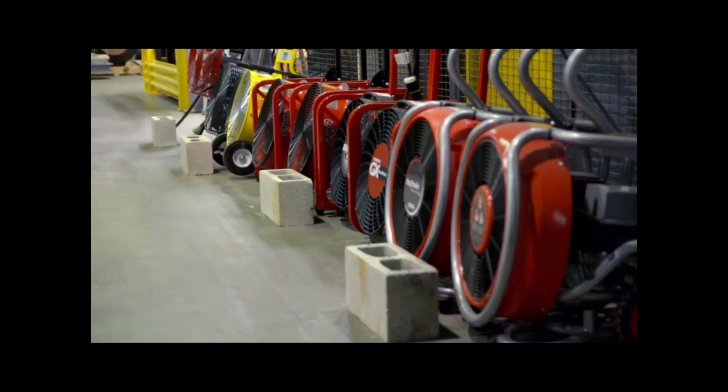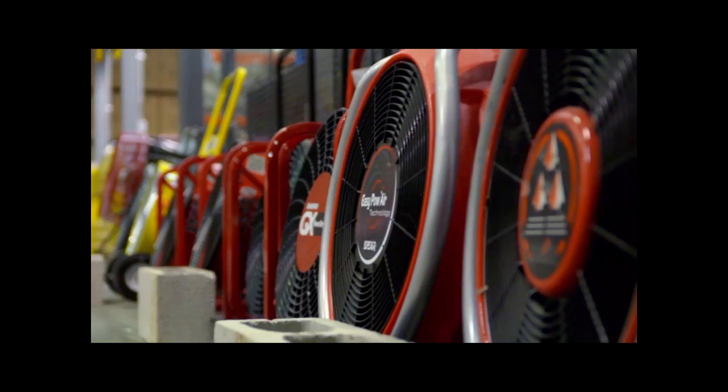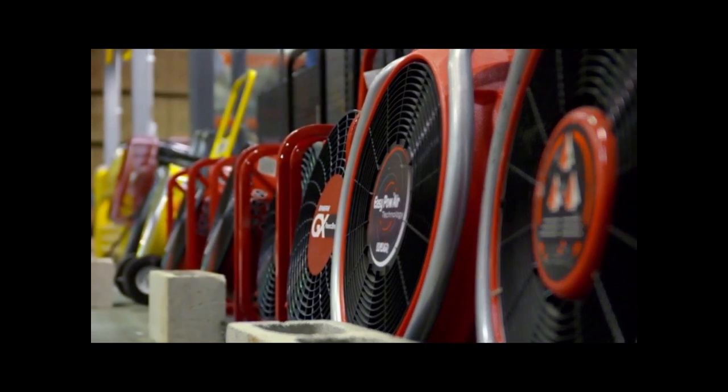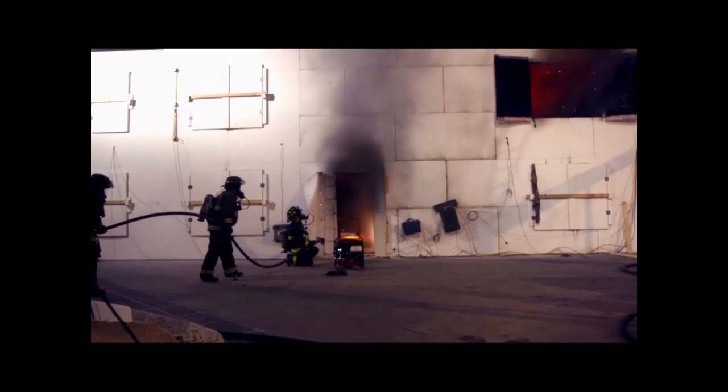This project in particular is using high-powered fans or positive pressure fans to affect the flow path within a structure. The object is to create a flow through the structure so the firefighters can make the flow go where they want it to go.